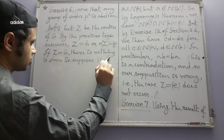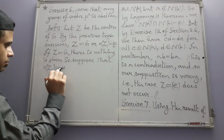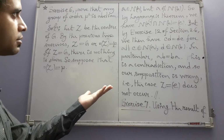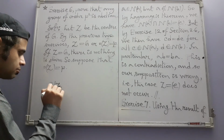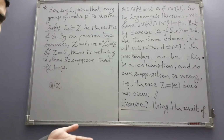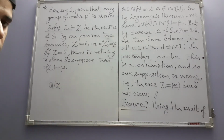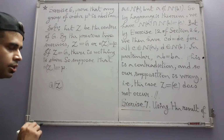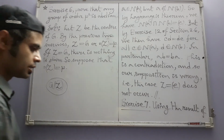So suppose that the center has order P. By the way, when we considered the center in the previous exercise, or I think the one before that, at one point we considered this. We should remember that we can use that exercise to conclude that the subgroup by which you are forming this quotient contains the commutator subgroup. In order to be able to apply this exercise, you should keep in mind that the subgroup you are considering is normal, so that you can form the quotient group, and the center is always normal in any group, so there is no problem.